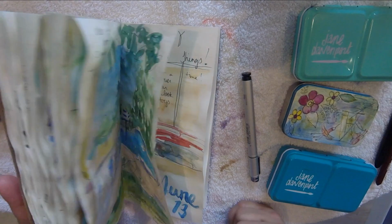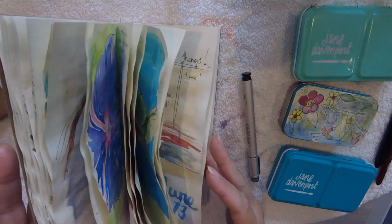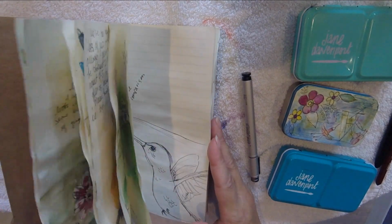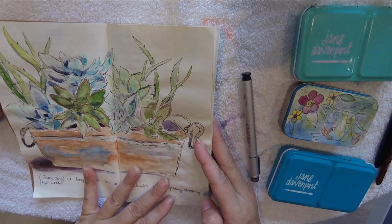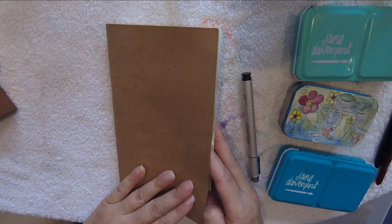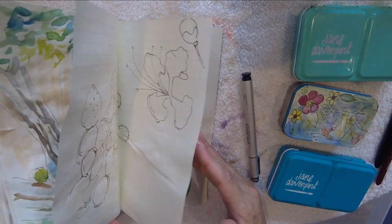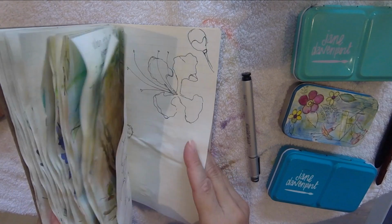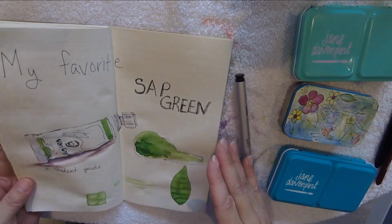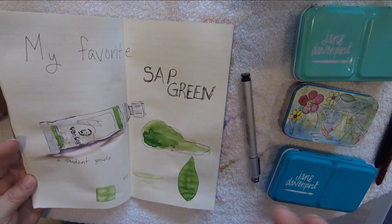I just want to work in my traveler's notebook today. I did a little mini flip through of this, but I don't really do anything serious in here. I mean, I always say that, but I don't do anything serious ever.